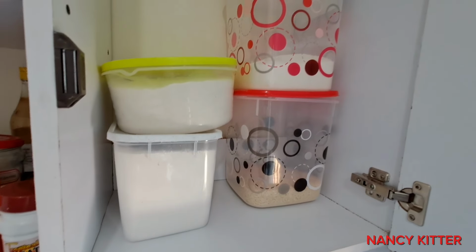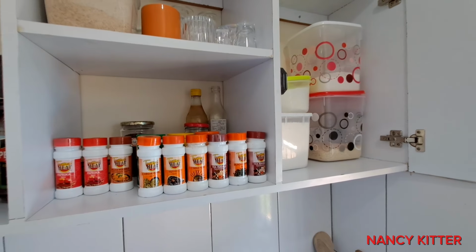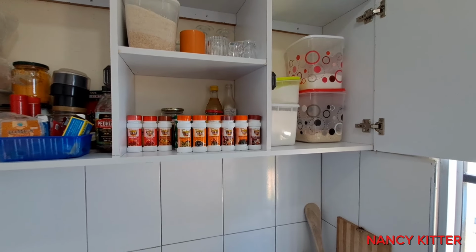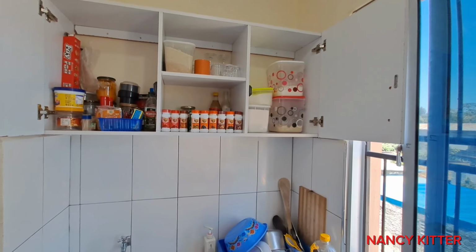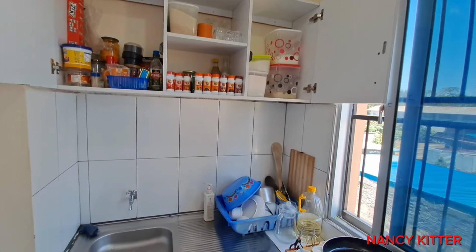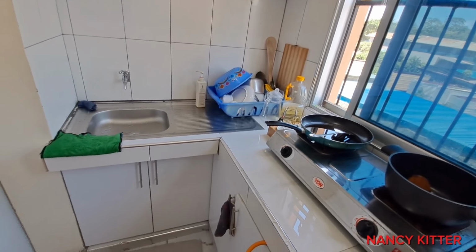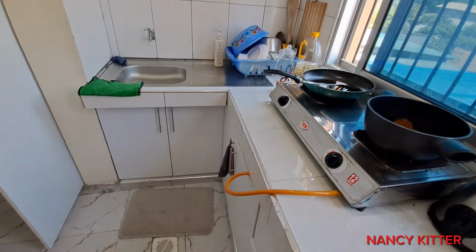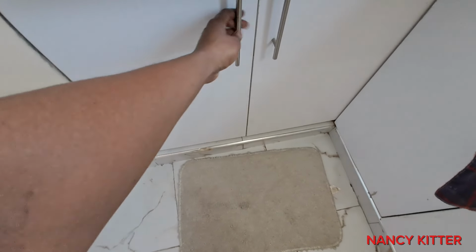Then on this side you can see my maize flour, the rice. I haven't really done shopping because I'm waiting for all of that to finish. I realized that I normally stock up a lot of things and I end up just throwing them away without using them. So for this time I had to keep it real with myself, because I don't want to waste a lot of money buying things that I normally don't use.